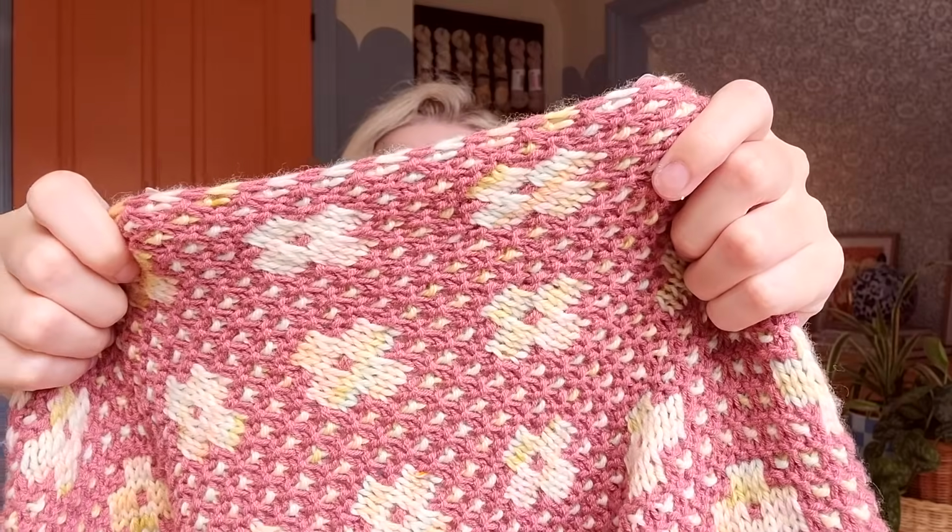For the increases, by the way, I've changed from make one right, make one left, to just doing backward loop increase all over, and that was fine. I've also done a different edging with an I-cord. What I did was that I knit the first stitches and the last stitches on the right side, and on the wrong side I slipped them with yarn in front. So all that is on Ravelry. And I really like the edge it gives me, like a nice little I-cord that's alternating red and contrast.